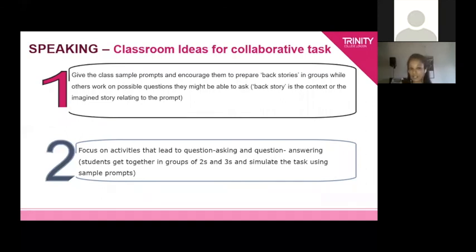And the other thing which I have mentioned here is to use sample videos to get your learners to see what the task is actually about. So you see a sample video from the website, and you can stop every, say, two or three minutes and ask them if they can better the question that the candidate has asked the examiner. So if there is anything they could do better, this will get them to feel what the real collaborative task is all about.